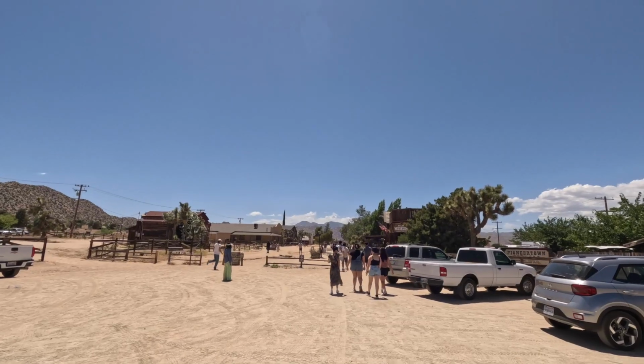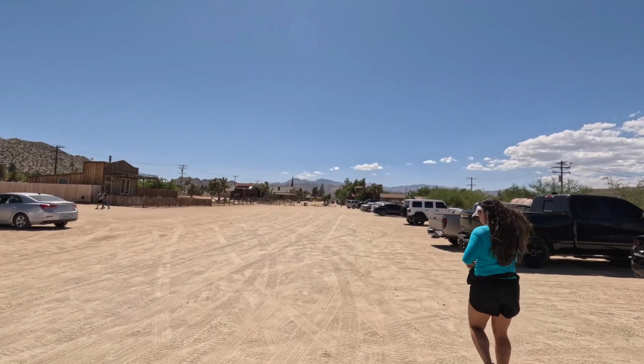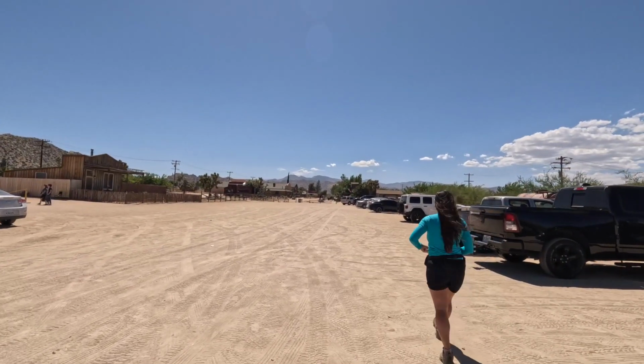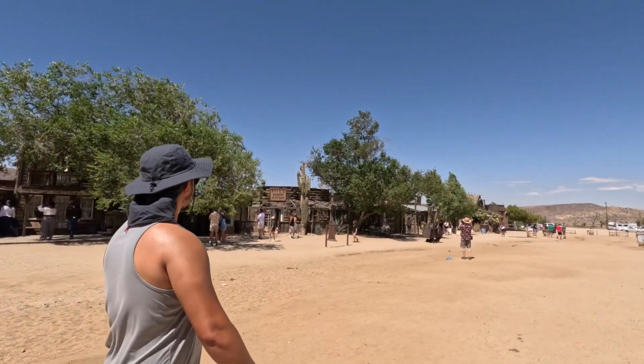So before we go to Joshua Tree, we just stopped at Pioneertown. Pioneertown is a fake city, apparently. We're about to find out. But seems like a lot of Hollywood movies were recorded here. So it should be fun to look around. We are at 4,000 feet of elevation. It's 97 degrees Fahrenheit, super hot obviously, but when there's a breeze, the breeze is somewhat cool, not as hot as in Palm Springs.